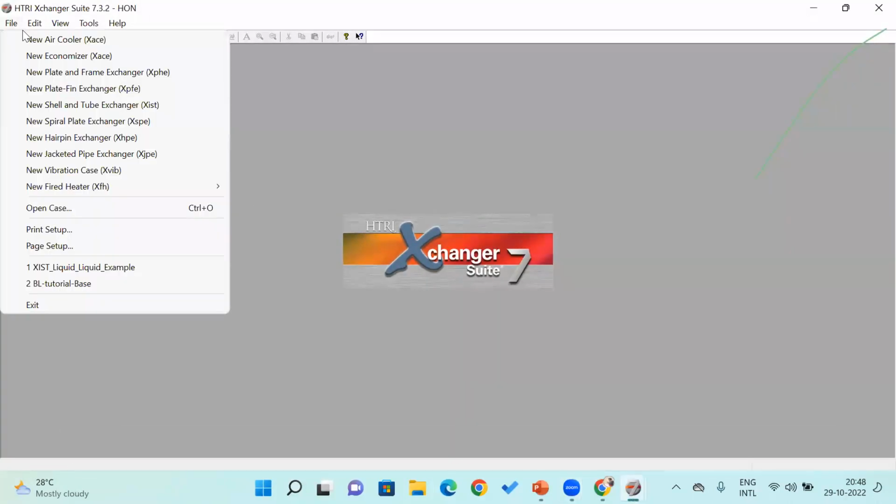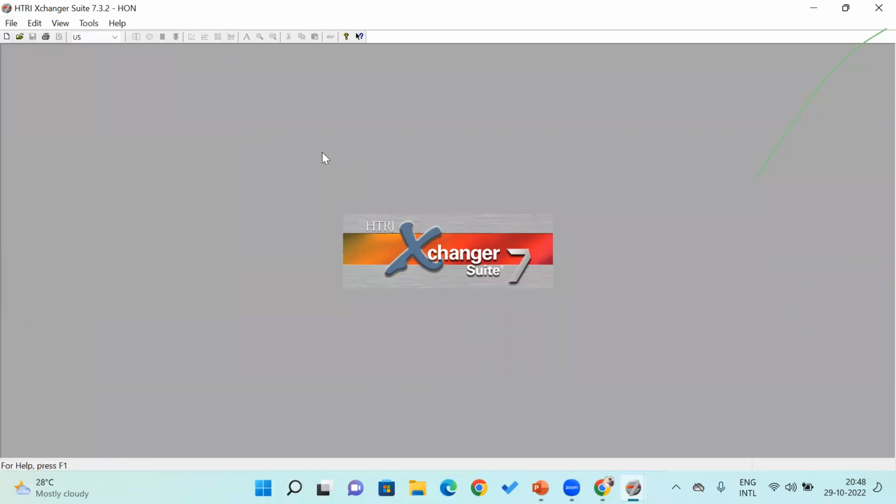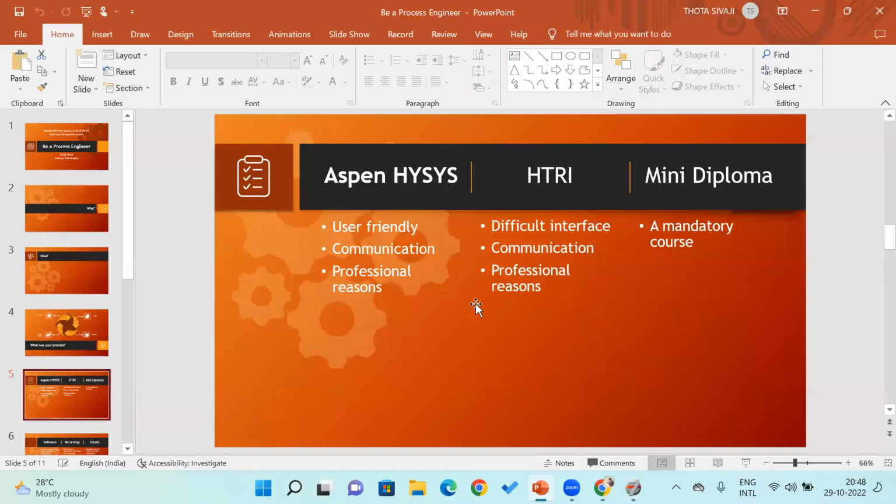See here, if you click on the file option, you can design air coolers, economizers, plate and frame heat exchangers, plate fin exchangers, shell and tube heat exchangers, spiral plate heat exchangers, hairpin exchangers, jacketed pipe exchangers, vibration cases, and fired heaters. So like this, you can design any kind of heat exchanger using HTRI. That is one of the very important things.